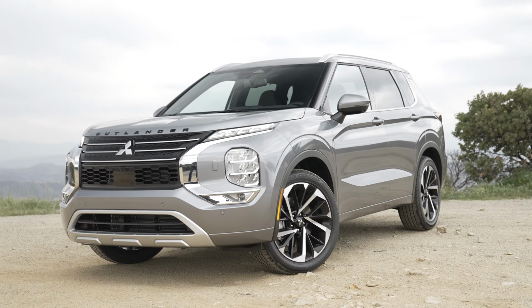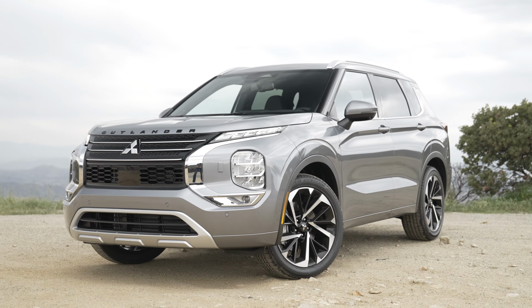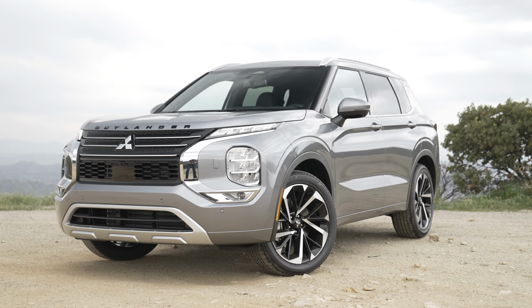Now, the car that would be more for you is the one we're going to take a look at next, because we're also here today to drive the new Outlander. So we're here for this one. I am more interested in the 2022 Outlander. Now, under the hood, we do not have a turbocharged engine. We have a 2.5-liter naturally aspirated 4-cylinder engine, and it is paired with, again, a CVT, and this model has all-wheel drive. Where the Eclipse Cross got a refresh, the Outlander is all new from the top to the bottom.